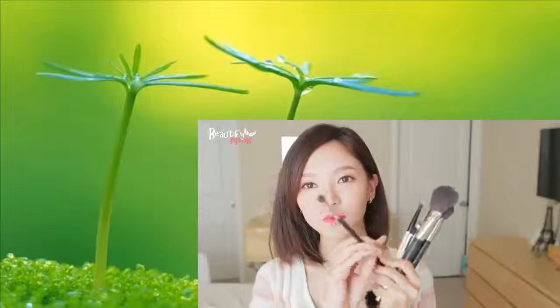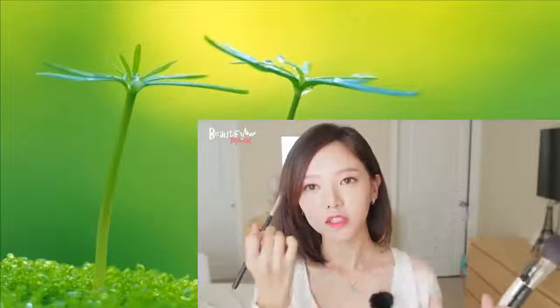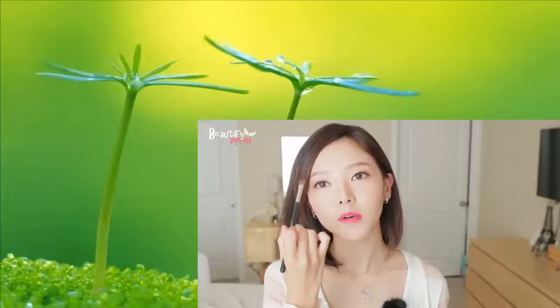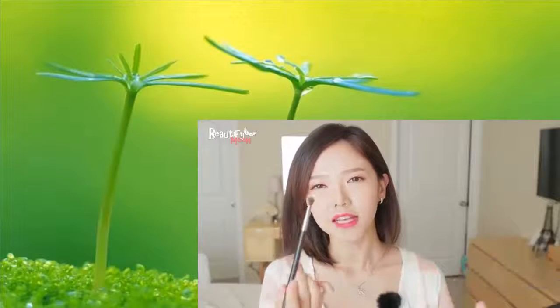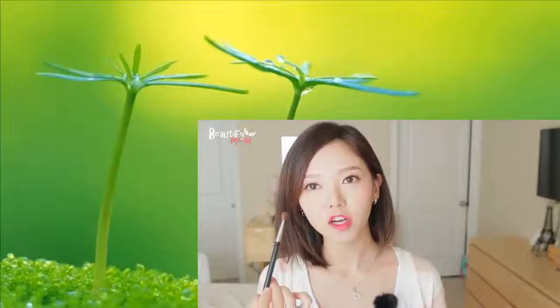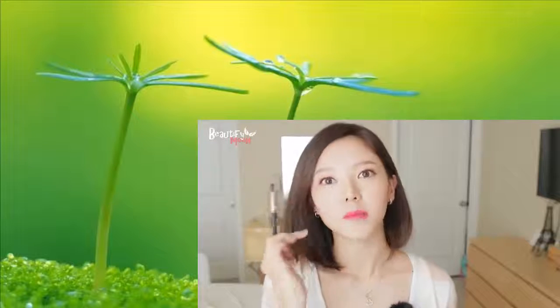Now this one is really soft and fat and fluffy, so I like to use this to highlight my brow bone and my nose bridge, and since it's not as dense, it doesn't pick up a whole bunch of color. It just adds the perfect amount of shadow on the brow bone.